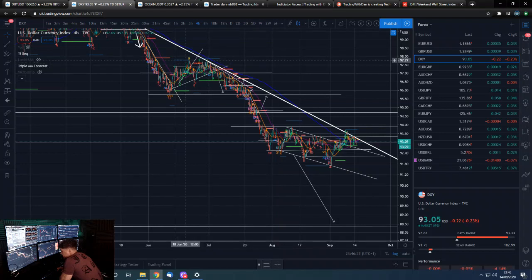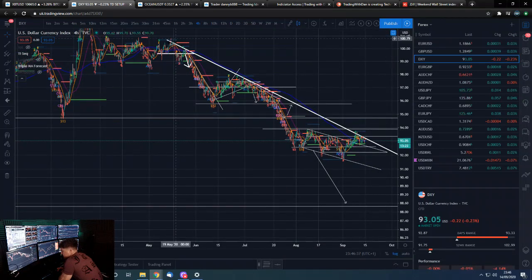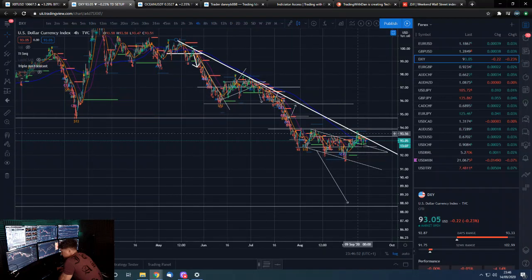Again, we tried to make a move up and hit the trend line. Well, I guess it wasn't really a trend line at this point, in all fairness. It could be if we connected those points, at least the first few. But then it guided us down, and we lost it once we lost this horizontal. I think a similar thing is going to happen here. We're going to get guided down, and we're going to lose these levels here.